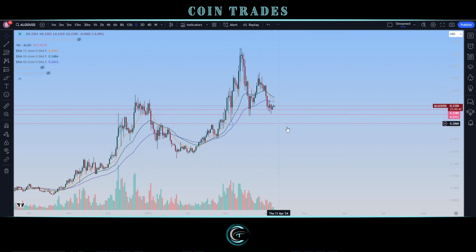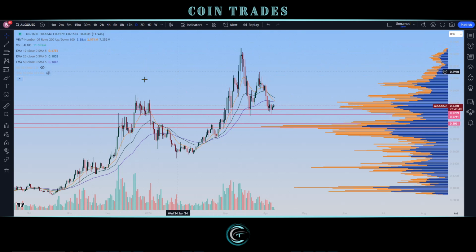We do, in fact, turn on VPVR, volume profile visible range, for volume based on price charts. You can see just how much the massive volume does extend down to this level at about 20 cents. So we know that that's another reason why we would expect a little bit more support around this level if, in fact, we do get continuation and a pullback of this chart.